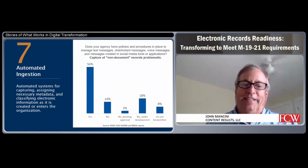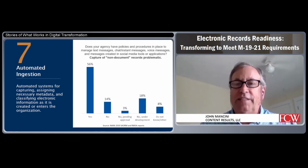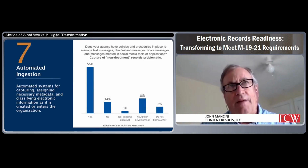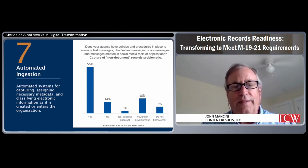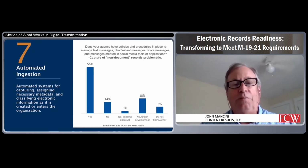This question of automated ingestion, I think, is for me, golly, one of the most important things moving forward: what is your strategy for capturing information as it comes into the organization? And the reason I mention this as so important is that I continue to do a lot of research for AIIM. I write some of their research reports, and there are 2 data points that I've asked probably 500 or 600 senior information management people over the last 6 months. These same 2 questions.